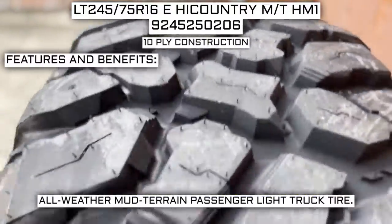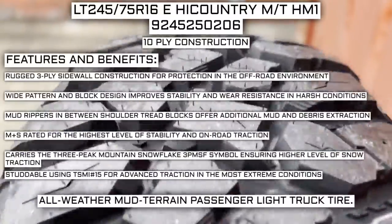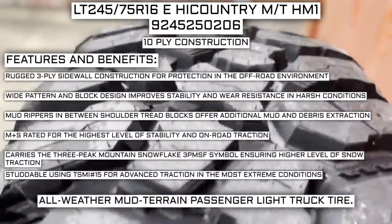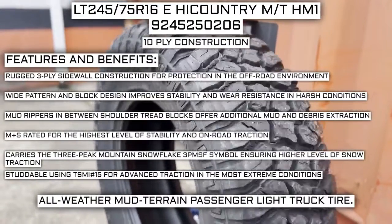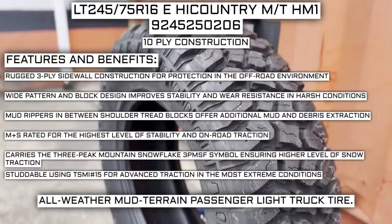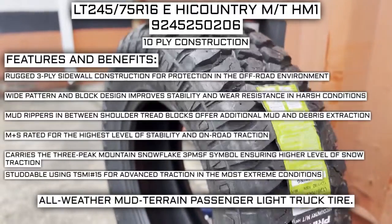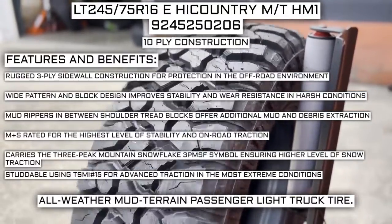Some of the manufacturer-listed features of this tire include a rugged 3-ply sidewall construction for protection in the off-road environment. Wide pattern and block design improves stability and wear resistance in harsh conditions. Mud rippers in between shoulder tread blocks offer additional mud and debris extraction. Mud and snow rated means it meets the required performance criteria for use in severe snow conditions. Carries the 3-Peak Mountain Snowflake, 3PMSF symbol, ensuring a higher level of snow traction. Studdable using TSMI number 15 for advanced traction in the most extreme conditions.